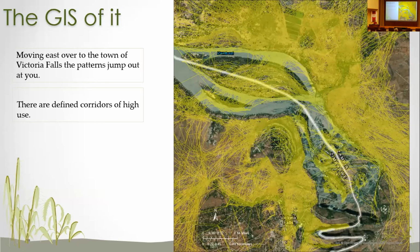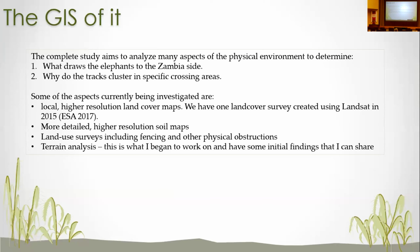We can guess about a lot of the river factors, like is it heavy flow, is it deep? Is that why they're crossing? But we're going to look at some other factors as well. And why do they like the Zambia side so much when they want to go to the river? This is the golf course, and I mentioned number 2 before is the one that goes everywhere, and that's mostly his tracks for the golf course. Okay, so the complete study aims to analyze many aspects of the physical environment.